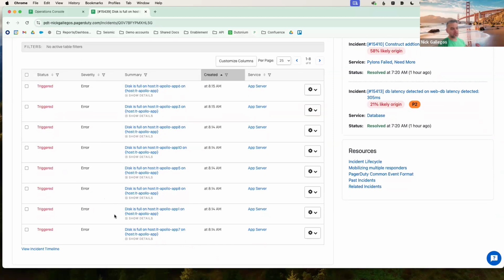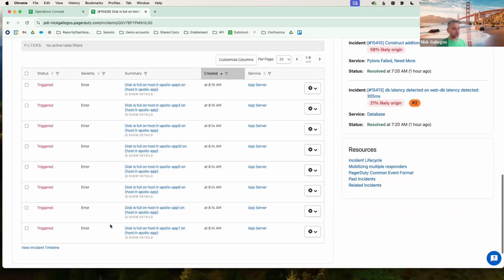So I don't have to sit there and hit that acknowledge button 8 separate times. I can also focus on the problem itself rather than having to just deal with my phone exploding. So that's one great aspect of AI Ops that also really helps with those centralized teams. The centralized teams, again, don't have to focus on the noise, they can focus on the problem. So how does it know how to do that?